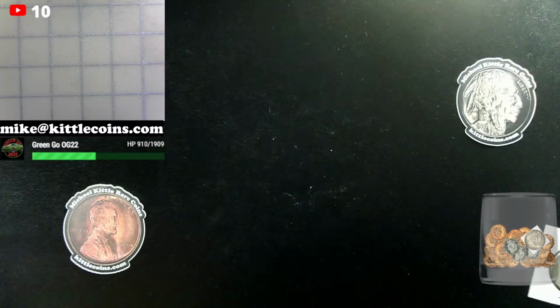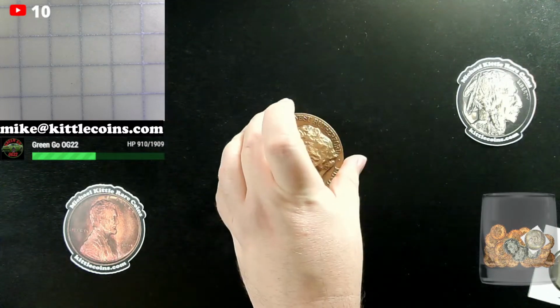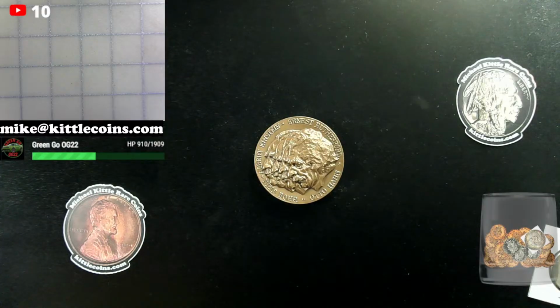So this one here, we're getting a couple of them that are real cool and popular issues. The ones from 1971. Both of these were pretty well received.